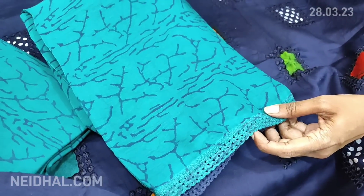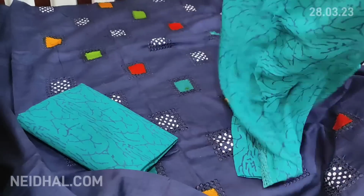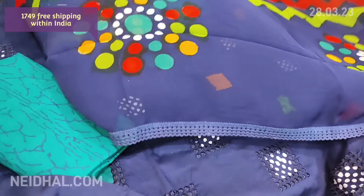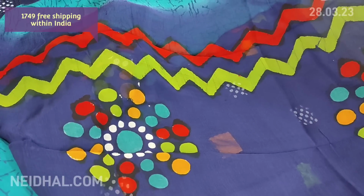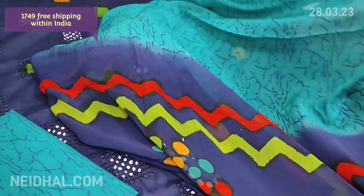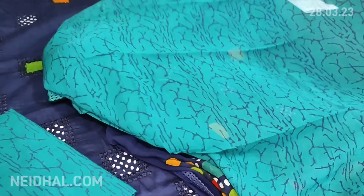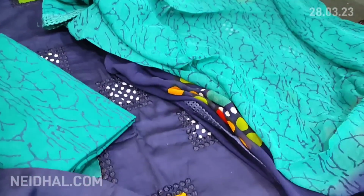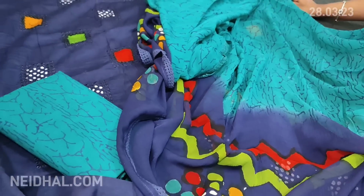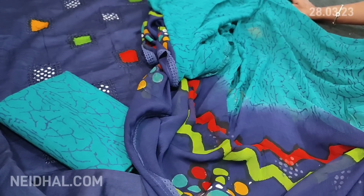it's a pure chiffon dupatta which is printed and it's dual shaded as well. The pallu has a colorful design as you can see here with original wax batik design and tapings are provided on all four sides. The middle portion of the dupatta has this kind of print, the same print that comes for the bottom. The cost of this designer cotton dress material is 1749.